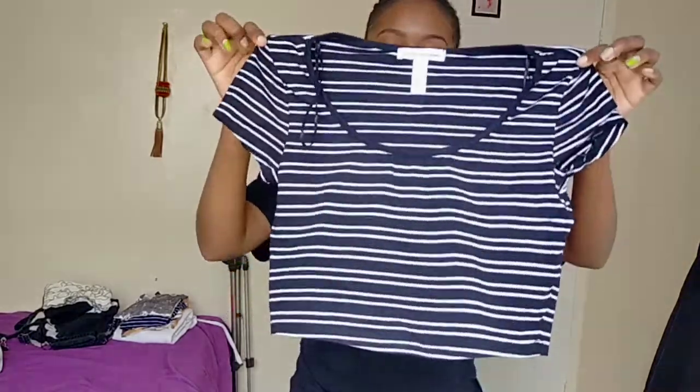So the first thing I got at Gikomba guys was this crop top. It is a striped crop top. I got it for, no, this was for 50 bob. This is a crop top for only 50 shillings. So let me try it on and see how it is. I'll get right back to you guys.